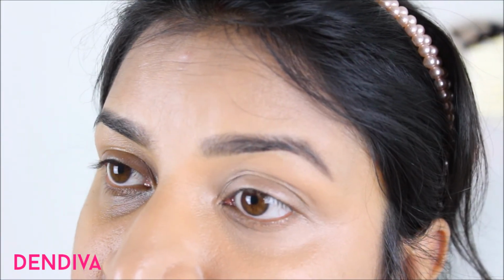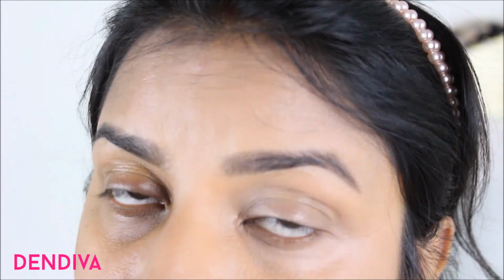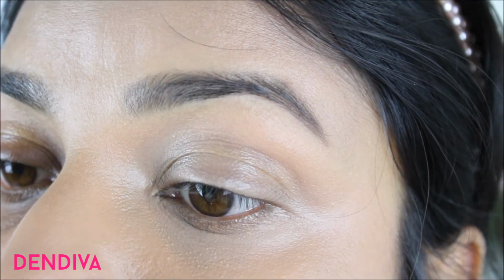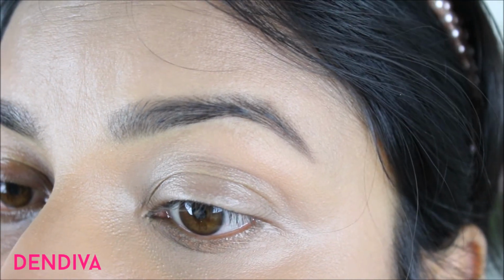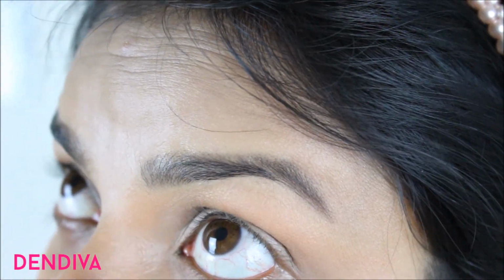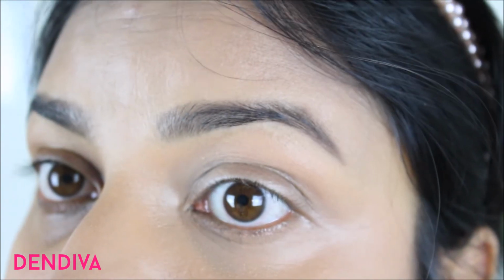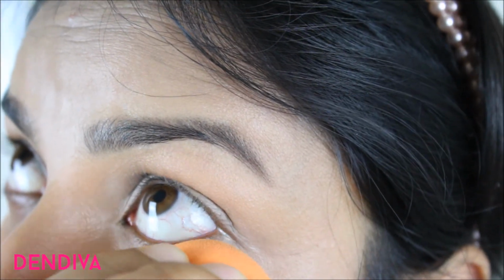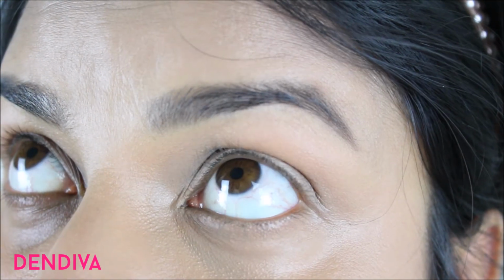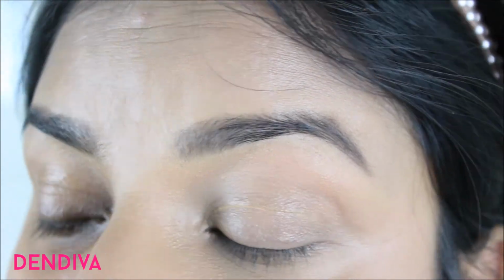Before applying the setting powder, first I'm going to go over with my sponge again so that there is some slight creasing under the eyes, and I'll just make all that uniform. So you can see there is some creasing there and the product in the lines under my eyes. So I'm going to take this sponge and slightly dab it in so that it blends nicely before going with the setting powder, because if you apply setting powder directly, it will make the creasing look really bad. So now that it's blended again, I will go ahead with my setting powder.